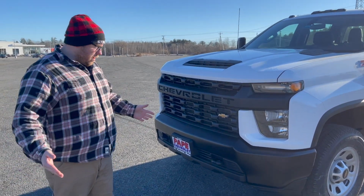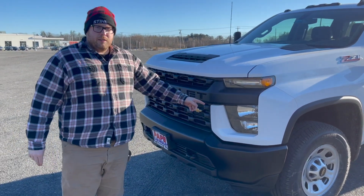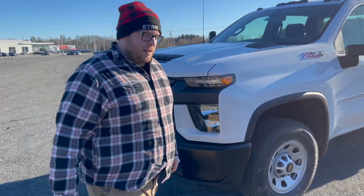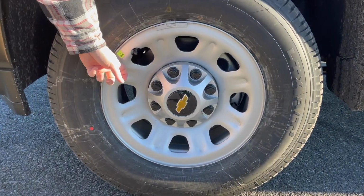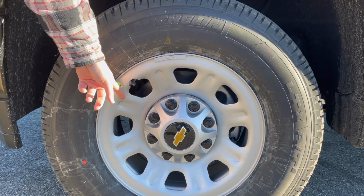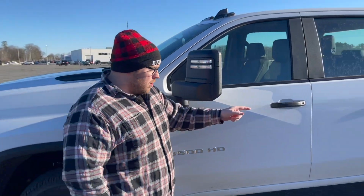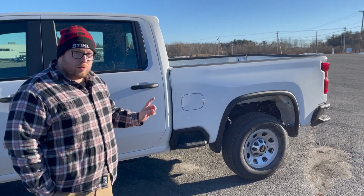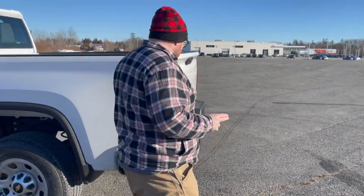Well, let's start off right here with the serial number. We have your standard halogen headlights. You have your steel wheels right here, and this particular model is a single rear axle, so you have a 17,400 pound tow capacity.